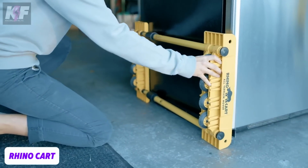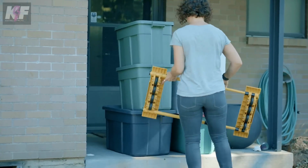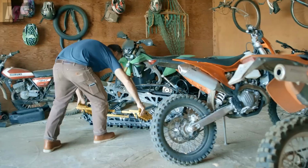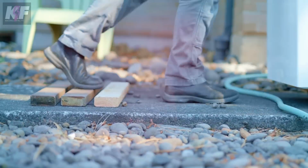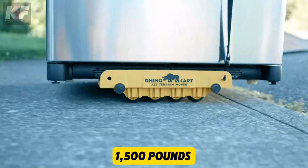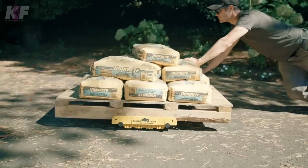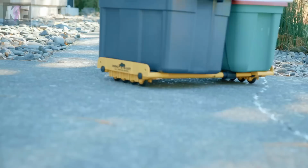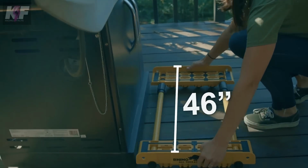The RHINO Cart is a rugged all-terrain mover built to handle the toughest jobs. Whether you're moving heavy furniture, appliances, or construction materials, its industrial-grade steel frame and 8 heavy-duty urethane wheels make navigating rough surfaces a breeze. With a weight capacity of up to 1,500 pounds and an adjustable frame that adapts to various loads, it's a powerful tool for any job. At just $160, the RHINO Cart delivers exceptional durability and convenience, making those heavy lifting tasks easier than ever.